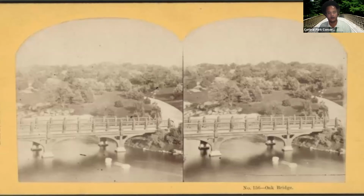I want to now highlight some of the restoration aspects of Oak Bridge as one of the many examples of the Conservancy's work. Again, Oak Bridge, this is another historic image. It stretches from the northwestern section of the lake into the western edge of the Wild Ramble, offering stunning views of the Midtown Manhattan skyline. Historic image, and this is pretty much how the bridge looks today.